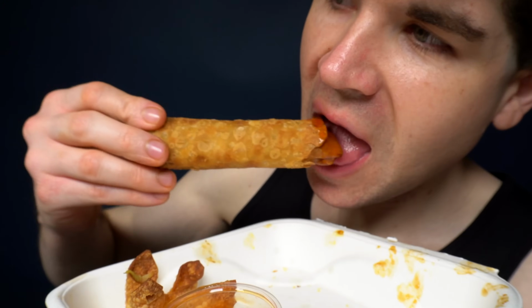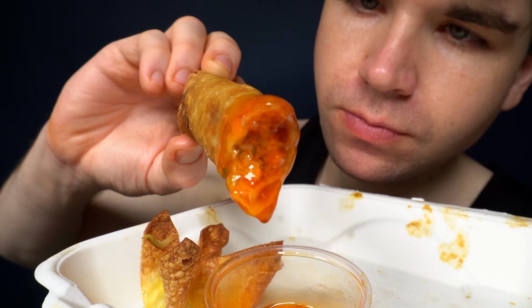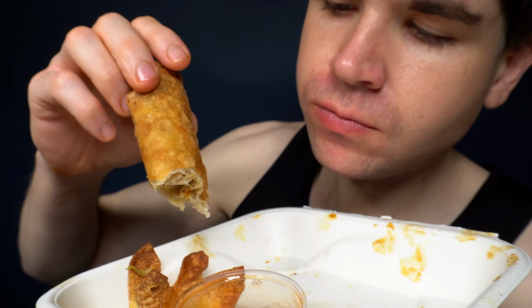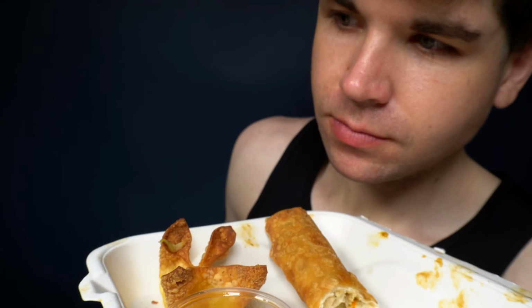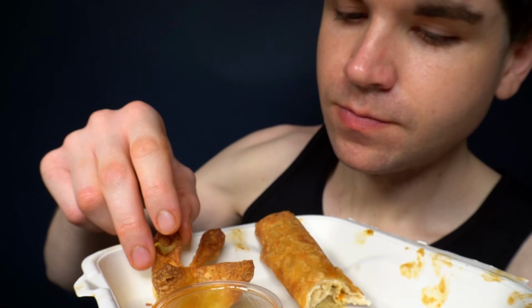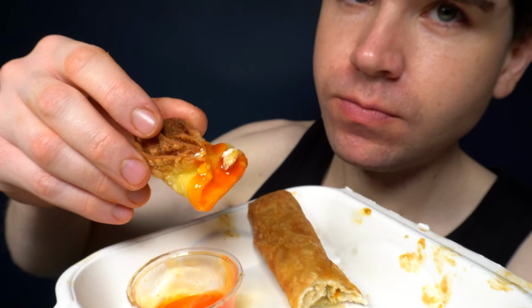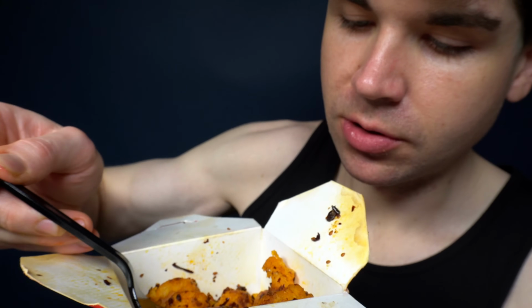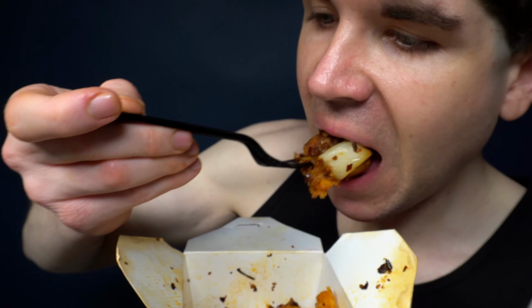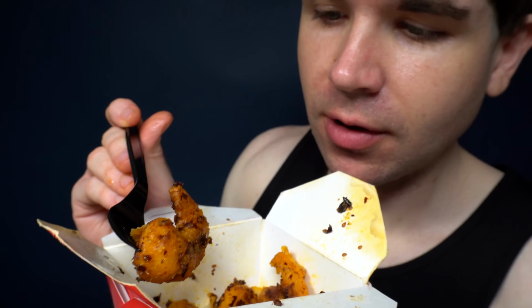The chicken egg roll, another favorite. They're just, it's so good. Definitely a must get. Definitely try their new chili shrimp, and you'll get some that are just covered in the chili. Wow, this is getting better.